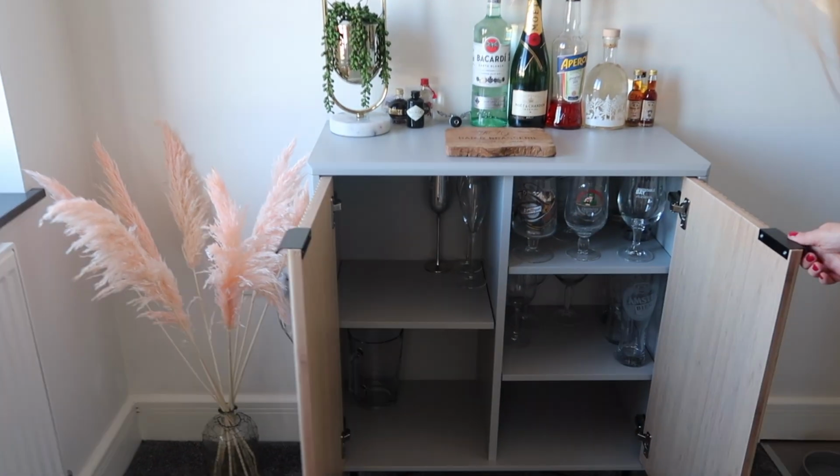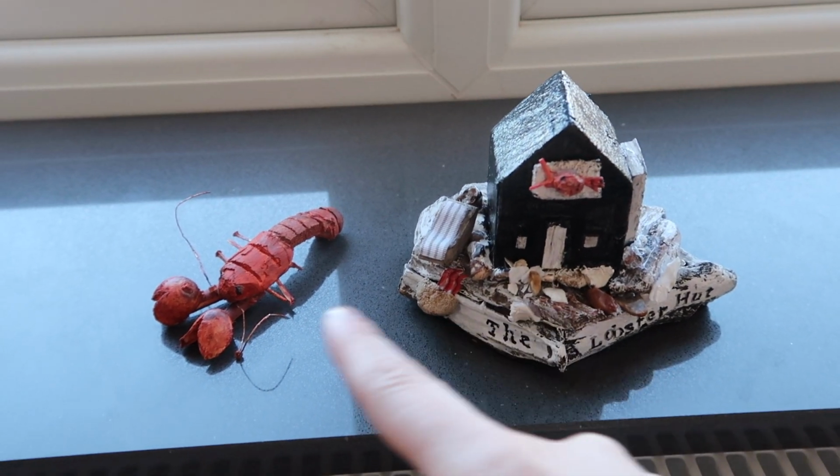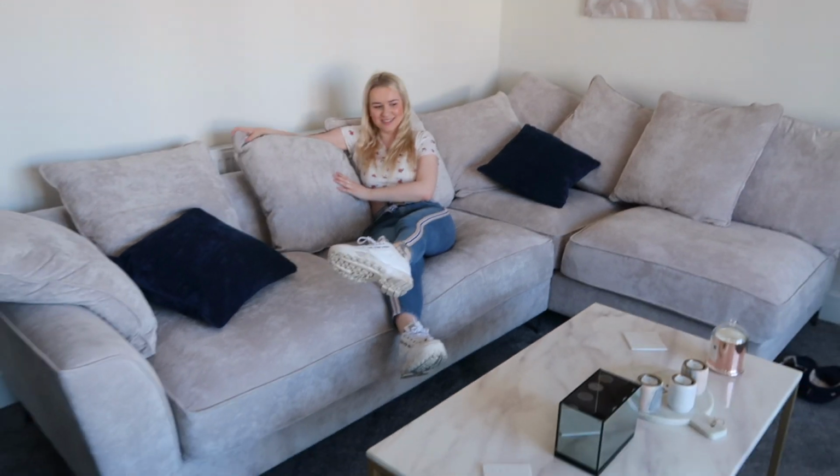Ta-da! You have to have a home bar. It'd be rude not to. Little bit of lamp going on. The new sofa. I know. This room is bigger than the room at home, so we've got a massive sofa.